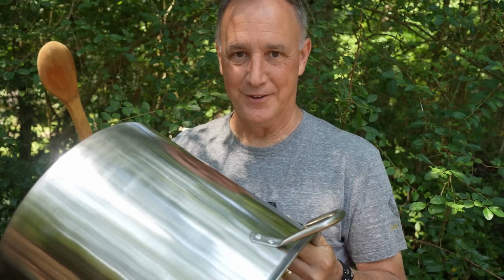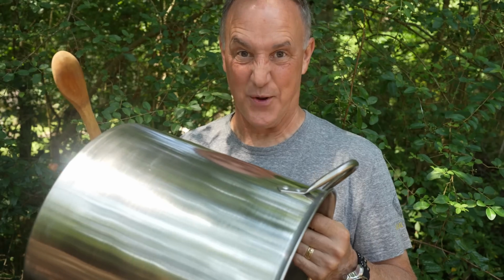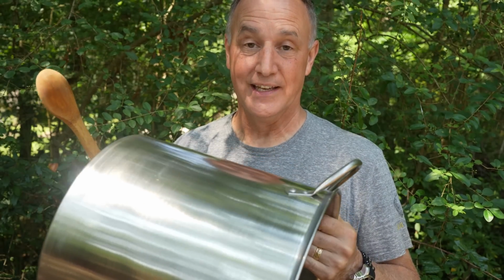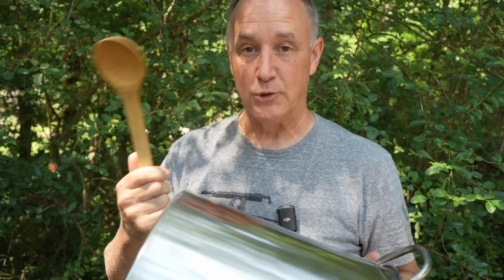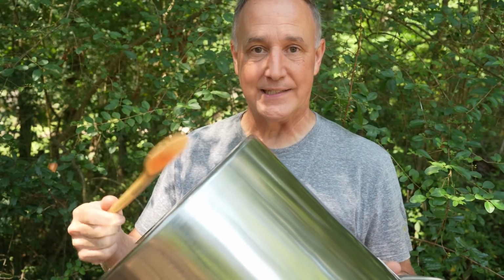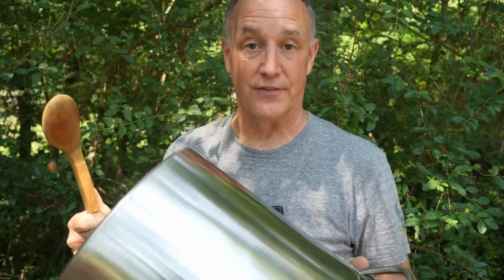Is that the dinner bell? Because it sure is annoying. But this is really loud. And again, you can use this to be able to send out a signal. I would use a wooden spoon. You don't want to dent the pot. But you could also use the lid for that matter.